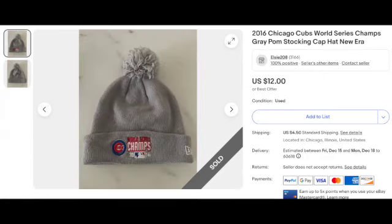After that, we have a Cubs 2016 World Series Champs stocking cap, and I only paid $1 for it. So again, if it's only $1, I can sell it for 10 to 12 bucks like I did and not think twice about it because that's still a great margin. That's 12 times my investment.